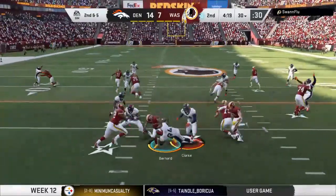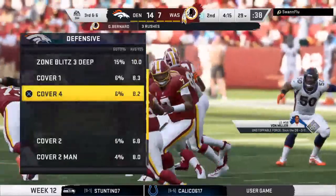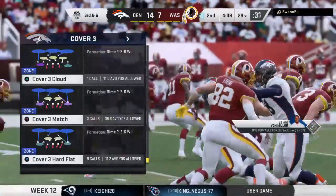A draw play. Bernard. And that didn't fool anybody. He's going to be dropped in the backfield. Doubling this guy has to be a priority before moving up to the next level because the big fella just ate that one alive, just stuffed it.